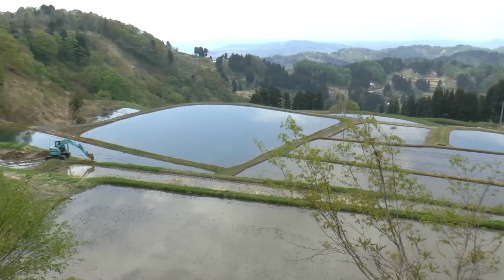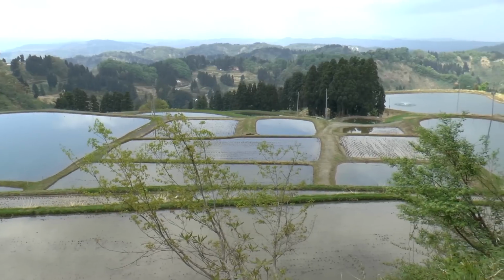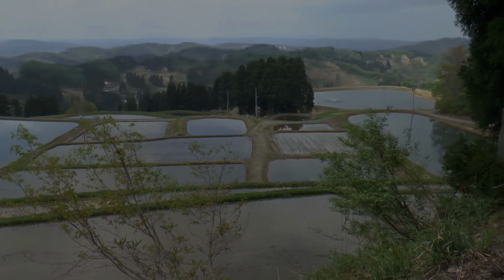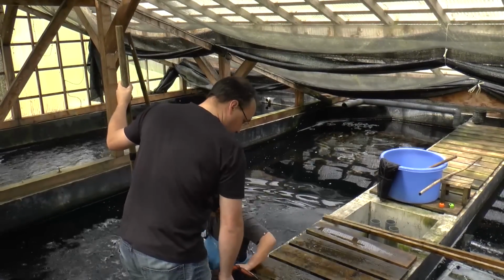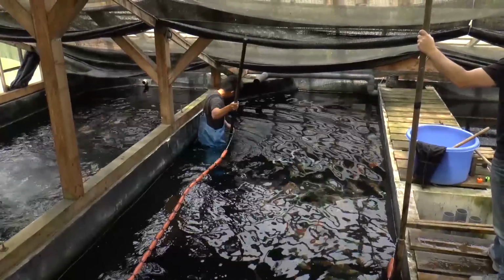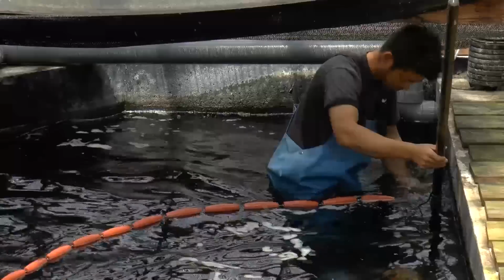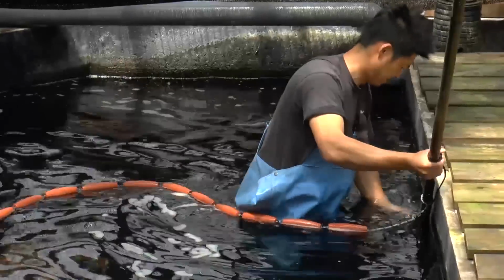Across the mountains, the spring season is in full swing. Sekiguchi Koi Farm is situated in Shiozawa, approximately 65 kilometers away from the concentration of breeders in Ojiya and Nagaoka. Most breeders in the area produce Showa, and Sekiguchi is by far the most famous.